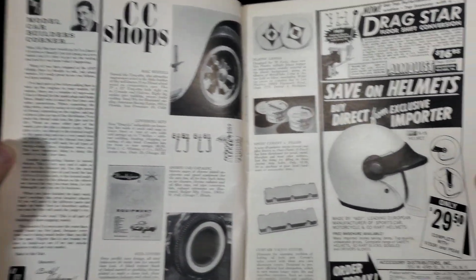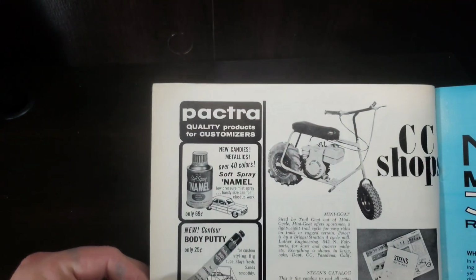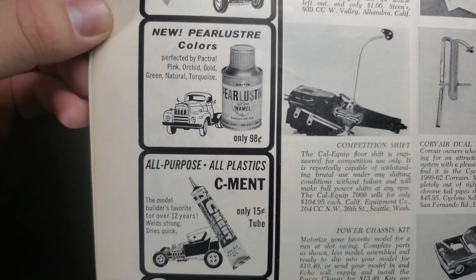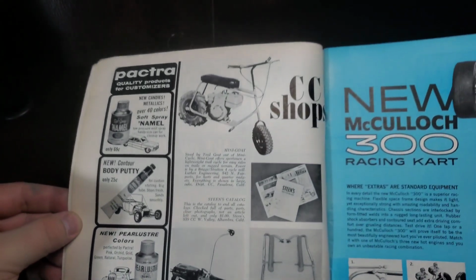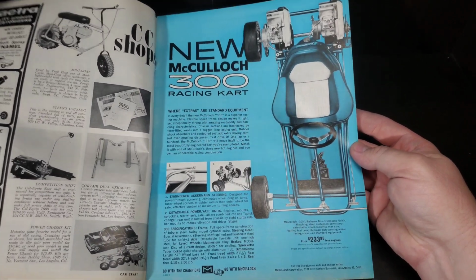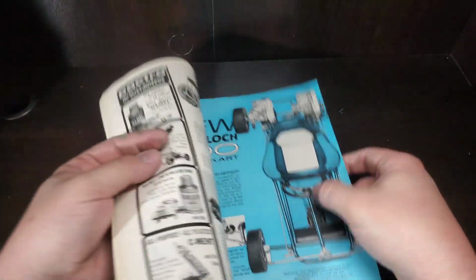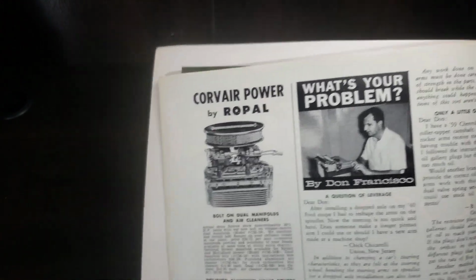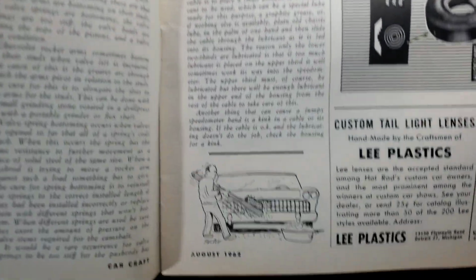CC Shops, some new car parts out. Dragster helmets. A little Pactra ad. New candies and metallics. Contour putty, pearl luster, all-purpose cement. Little pit bike there. We got a blue McCulloch ad. Last week we had a red and yellow full page ad. Pretty cool to see. Probably put those all together, make a really cool wall hanging. Corvair Power. What's your problem? We got a little guy brushing his teeth on his grill.